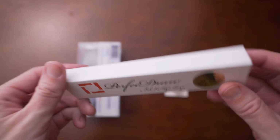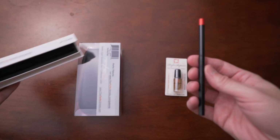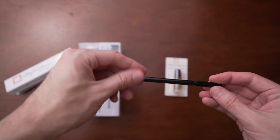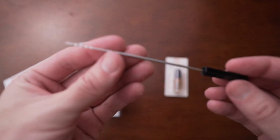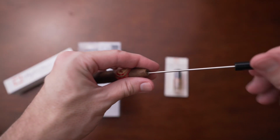First of all is their PerfecDraw, which I think is absolutely essential for every cigar lover. You've got to have the PerfecDraw. Completely changes the way that a cigar will draw. It's like this little auger. If the draw is too tight, you can loosen it a little bit with a PerfecDraw. Game changer.